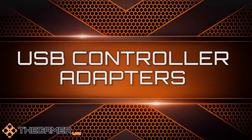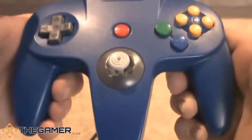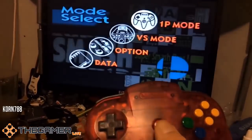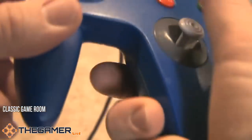USB controller adapters. The N64 controller was a very polarizing part of the console. Gamers either loved it or hated it. Either way, the controller mapping and layout was pretty much essential for any game worth playing on the console. This is why it can be so frustrating to emulate classic N64 games on the computer. While trying to play them, it's extremely hard to map out on a keyboard or use some other type of controller with the game.